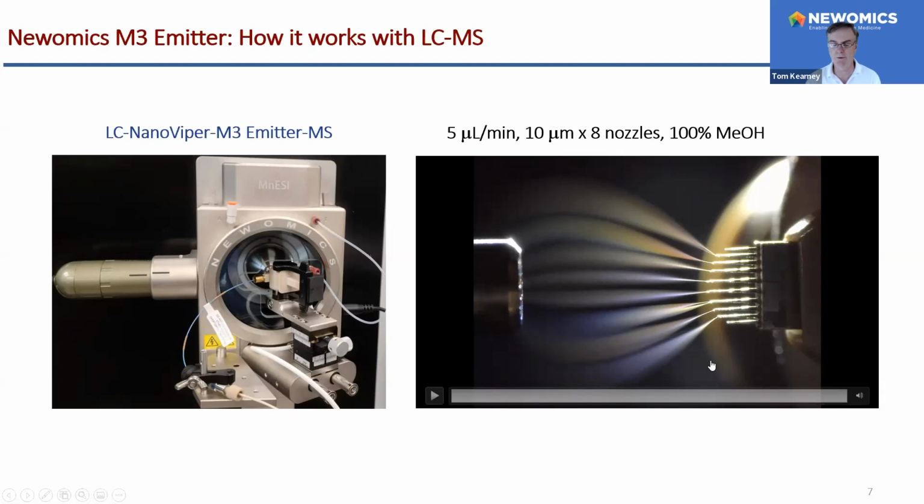So the reason you need this camera or this imaging system is to optimize the spray. So the spray is dependent on a number of variables, like the distance you are from the mass spec inlet, the voltage you're using, and of course the solvent system. So we have a nice, beautiful methanol spray here. When we're doing native, it's not quite as beautiful. It's more of a thin stream, and Victoria is going to show you a picture of that, I believe, in her presentation. But it still gives you great ionization efficiency.